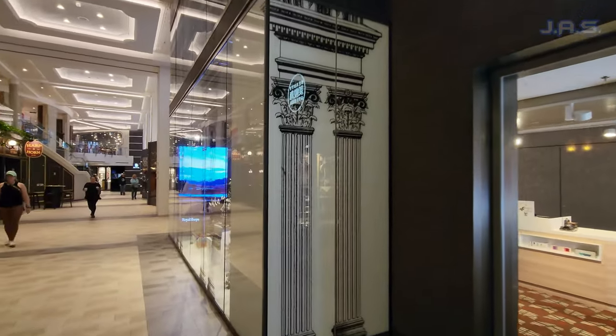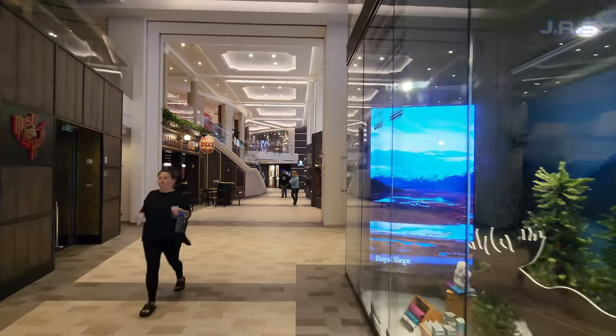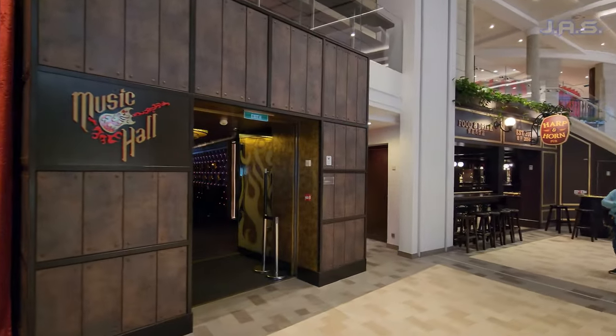You have a lot of high-end shops. I'm not someone that goes on cruise ships to find good deals and things like that, so I really couldn't care less about the high-end shops, but it was still cool to see when you're walking by.